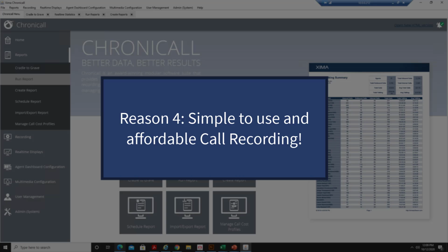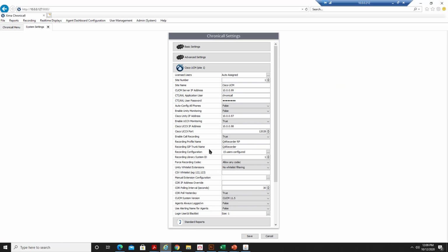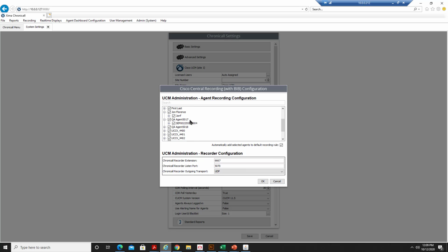The fourth reason is call recording. Chronicall provides a simple-to-use call recording solution that works like a lot of the other recording solutions out there. It uses the Cisco built-in bridge. Now, the benefit is it's very easy to deploy. All you have to do is determine within the configuration what users you wish to record.